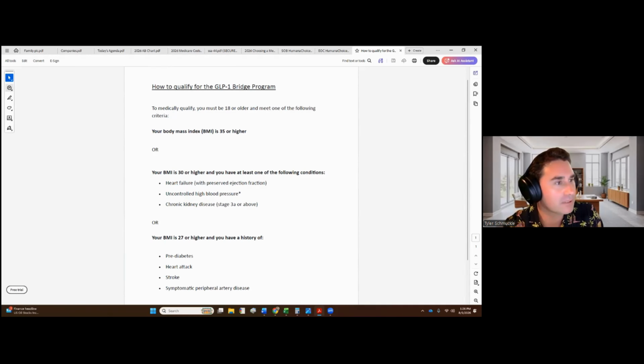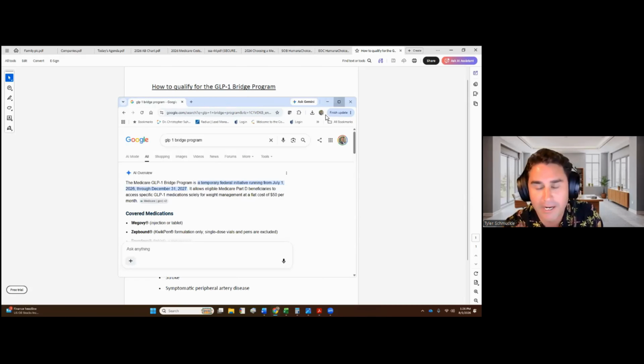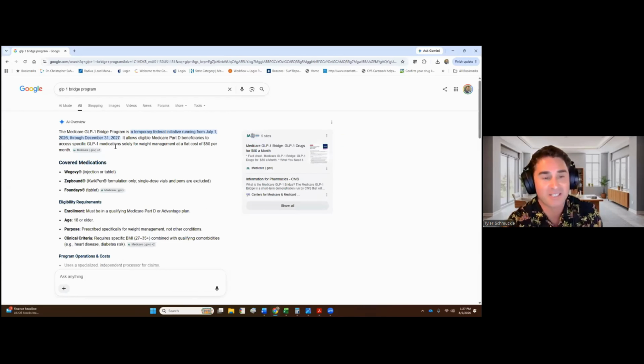the other ones, Zepbound, and Foundayo. So those are the three medications on the bridge program. Initially, it was just going to be just half of this year through December 31st, 2026, but they've extended it all the way through the end of next year. So I know a lot of people were getting these through Lilly and paying $300-$400 a month. So this would definitely help getting it through the GLP-1 bridge program, because it's only going to be a $50 copay. The $50 does not go towards your $2,100 cap. So it's separate.